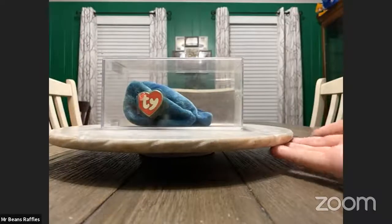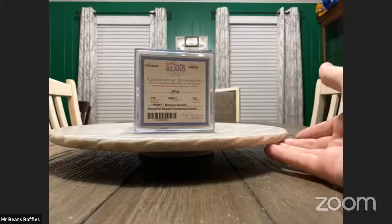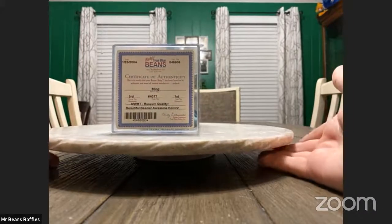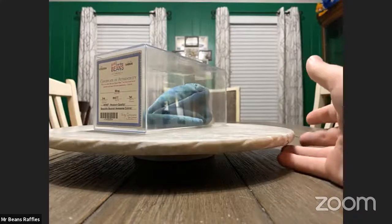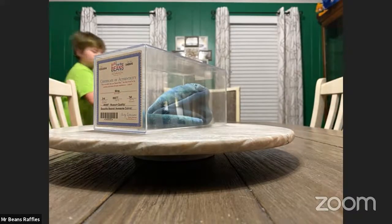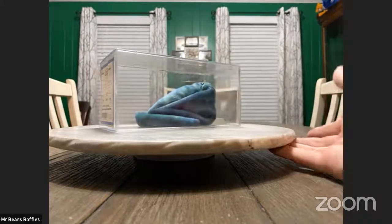And in the meantime, we have our special piece for the night here on display. 3-1 Sting, mint with mint tag, museum quality. He has raffled all of his 10 spots off. There goes a little one.